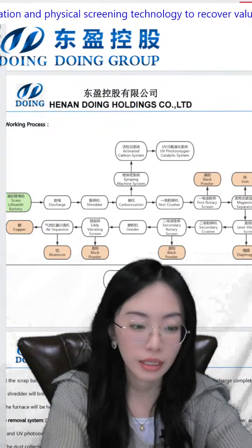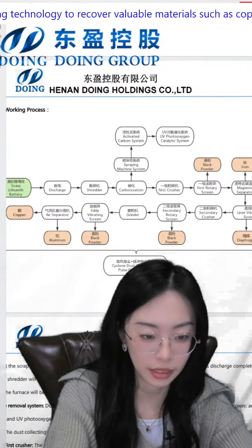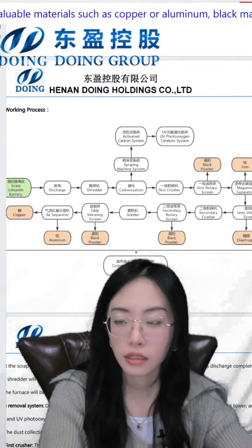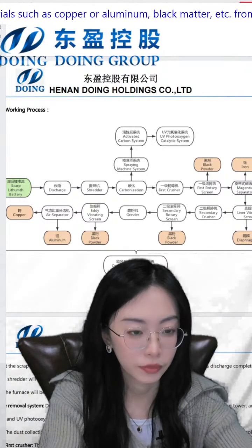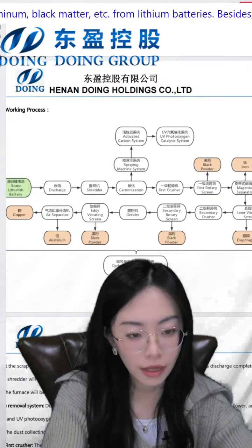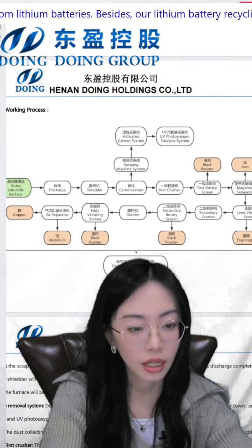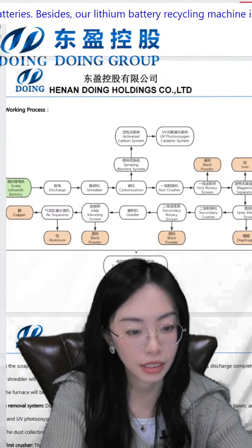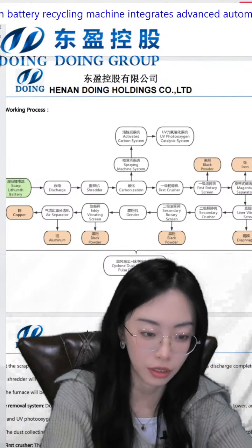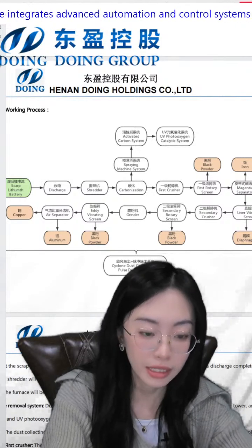Then this is the carbonization step. We will use the carbonization furnace. If your capacity to deal with this kind of lithium battery is lower than 50 kilograms per hour, then it's not necessary to have this carbonization step. But if you have plenty of raw material to process every day, more than 500 kilograms per hour, then it's much more necessary to have this.